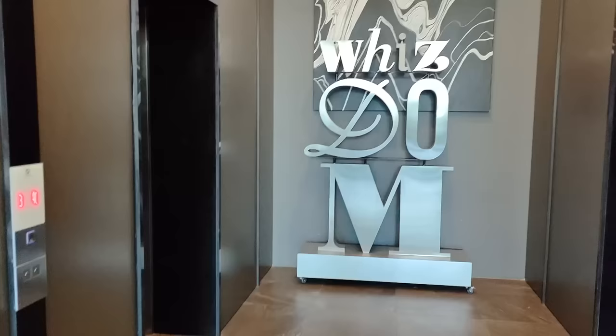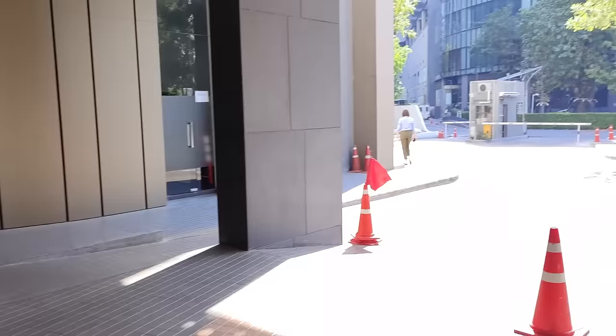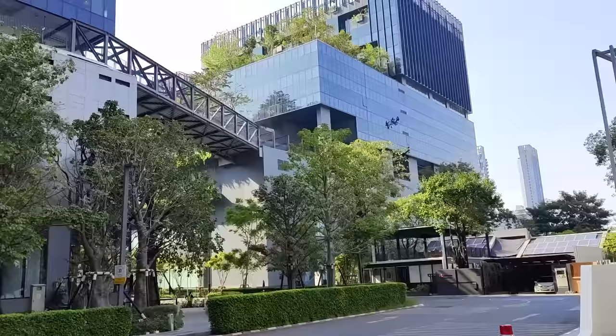So, let's show you the number one convenience about living here. Lovely lobby, by the way. From the entrance of the building to the shopping mall right there, it's approximately 30 seconds. Super convenient for everything you need. You can see up there, there's a jogging track. We'll have a look at that too. And that's free to use.